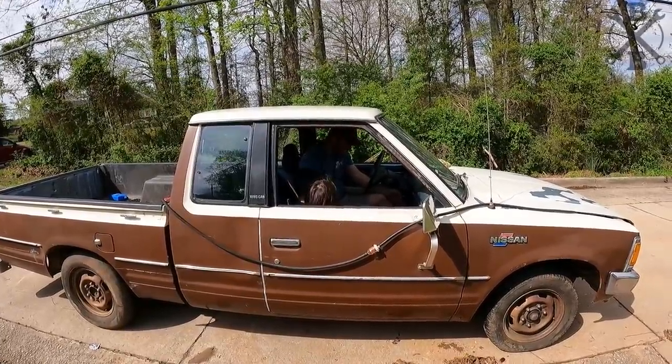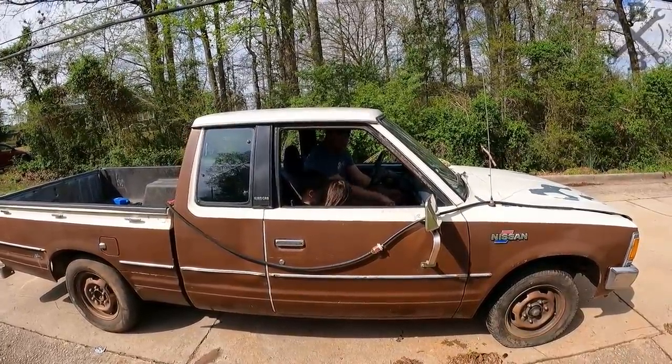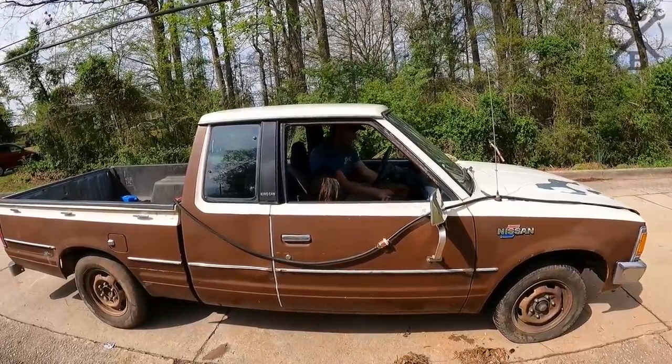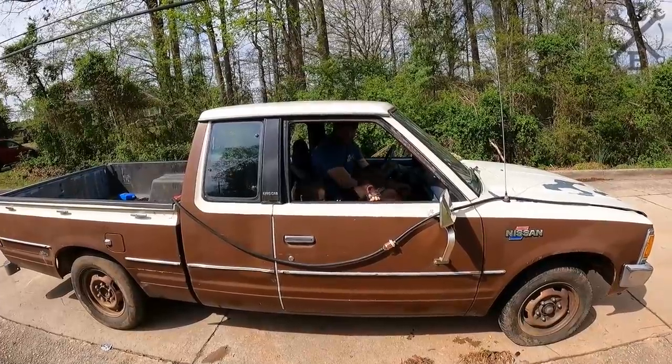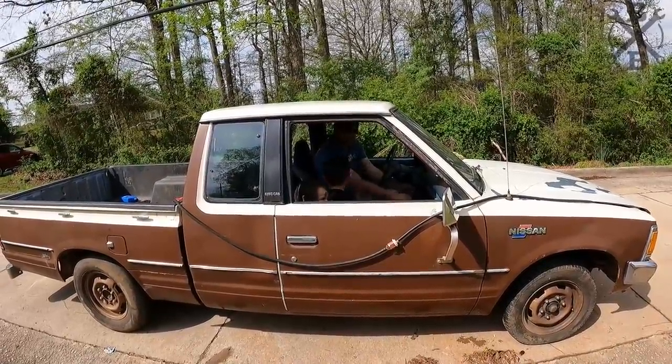When it wants to. That carburetor's pitiful with that wide open manifold. Oh my goodness, this thing is obnoxious. What do you guys think though? Yeah, they're very excited.